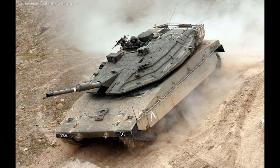Number 9 was the Israeli Merkava. Now, this is a quote from a TV show that my older brother loves to watch. "This tank doesn't grow out of the drawing board. It grows out of armored warfare. And the one problem in armored warfare is that a good tank crew is worth more than a good tank."